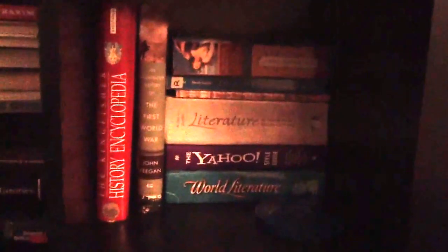Yeah. And then we move into history. History starts in this cube. I have a lot of history. And remember, most of my literature was novels. A history encyclopedia, like the Science Encyclopedia, great for learning history through time periods. And then the First World War, just good reading.